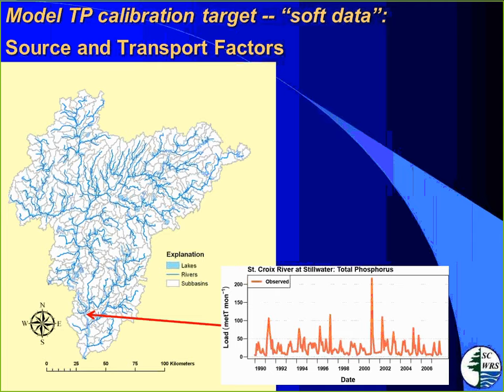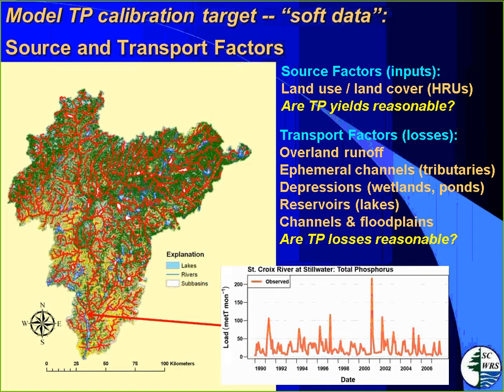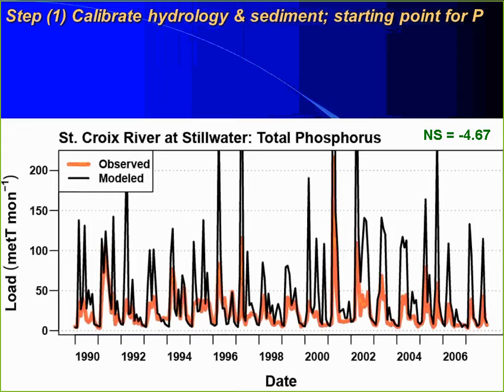And we're going to modify the source and transport factors in the watershed to try to match that measured phosphorus load. So sources are going to be land uses, and I want to make sure my land uses are getting reasonable yields. Transport factors are, of course, all the stream networks that carry things from the field all the way down to Lake St. Croix. How do I tweak those in order to also match that total that we're getting down at Stillwater?